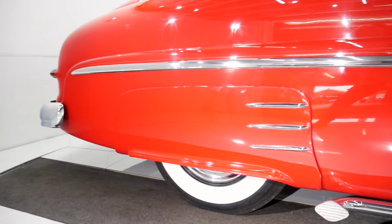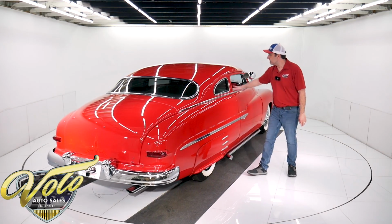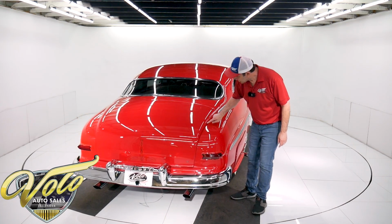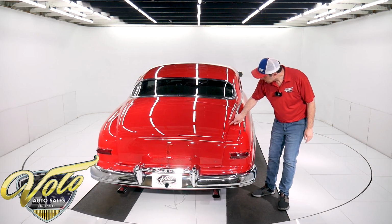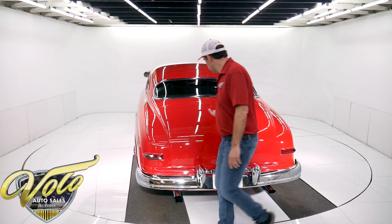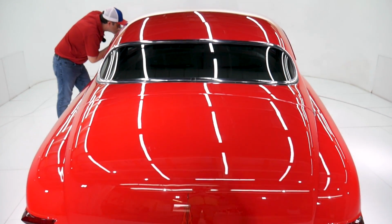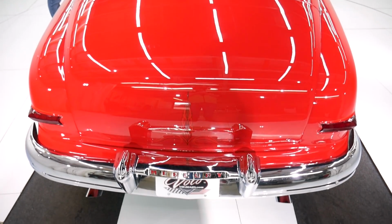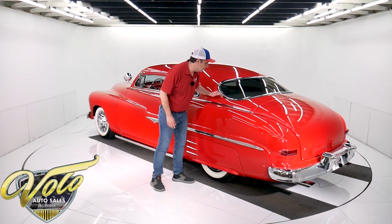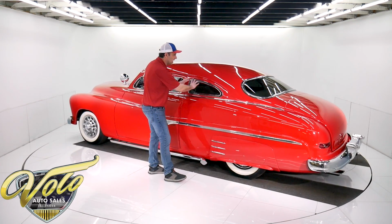Got some really cool custom fender skirts here. The lake pipes, all tinted glass, and the quality is phenomenal. Got three little touch-ups right there, but the finish is beautiful. It's polished out like glass. Has some really nice hand pinstripe. The bumper's beautiful. Taillights are custom. It's all tinted glass. All the stainless trim is polished out real nice. They did a super nice job.